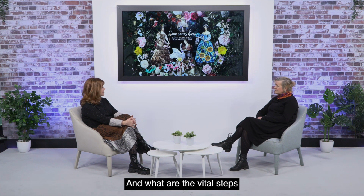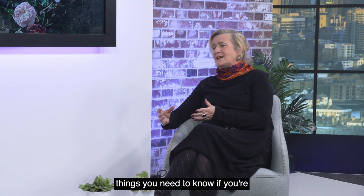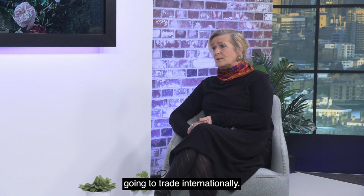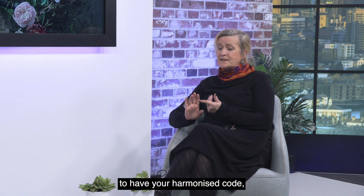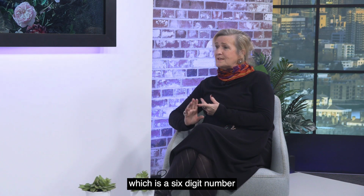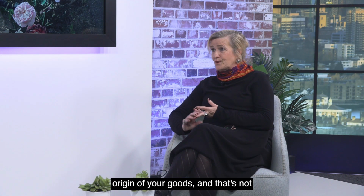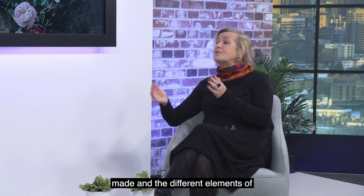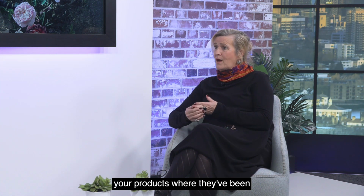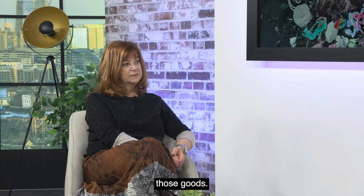And what are the vital steps they should adhere to? Well, we always have 3 things that you need to know if you're going to trade internationally. Importing or exporting, you need to have your harmonised code, which is a 6-digit number that will support you. You need to know the country of origin of your goods, and that's not just where you buy it, that's literally where it's been made and the different elements of your products where they've been made. And the third one is all about the value that you put on those goods.